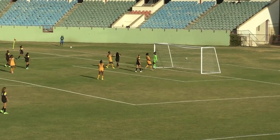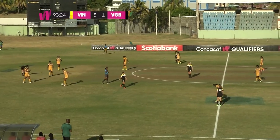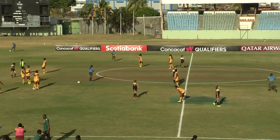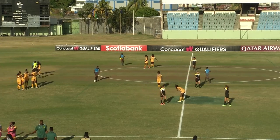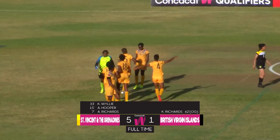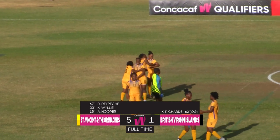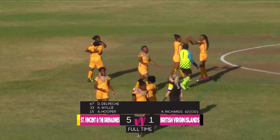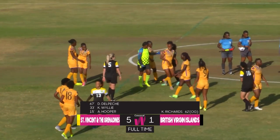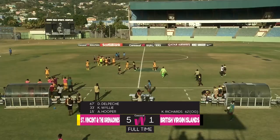Makes it 5-1 in the waning seconds, and that's it here from Kingstown, as St. Vincent and the Grenadines, the home team, wins 5-1 over the British Virgin Islands, securing 3 points from 5 different goal scorers. And Anesta Richards, Erika Hooper, Wiley, Deontay Delpesh, and then Kitanna Richards. The British Virgin Islands getting their first goal of the campaign, but not enough against a St. Vincent and the Grenadines team that had an attack that just kept coming in the second half.